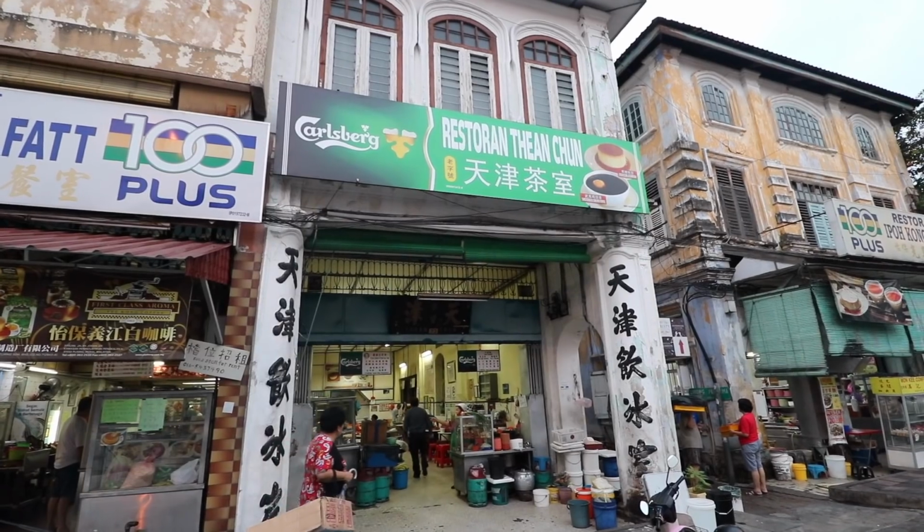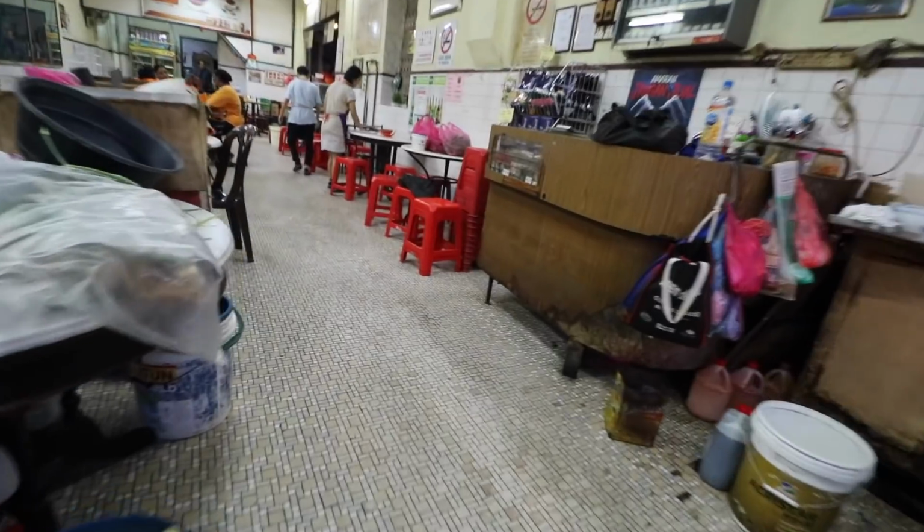Check it out, we're already at the first location, going for Si Hor Fun, which is gonna be like a chicken noodle soup, but they also layer it with some prawn oil and a few other things. And I got a little surprise in here I want to show you as well. We're walking up now, let's get in here.